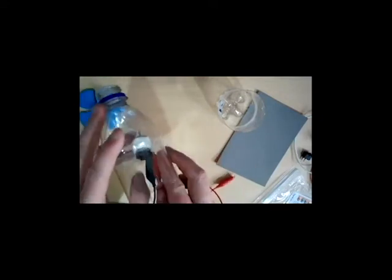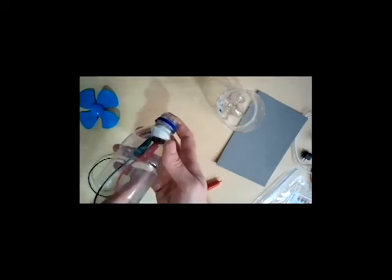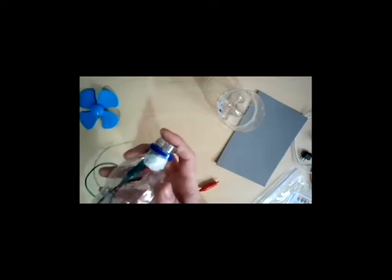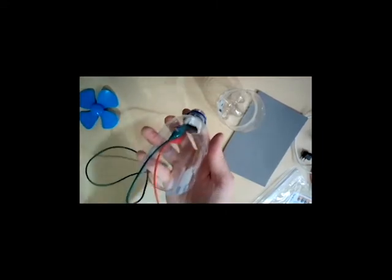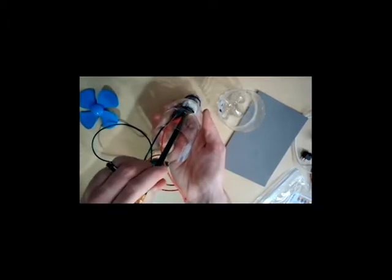Choose whatever color you want, and you're going to connect it to the end. Now what you're going to do is put this through the bottle and push it to the top. You're going to need to push it all the way through while keeping these alligator clips on. I'm going to use a pencil to help push it through.